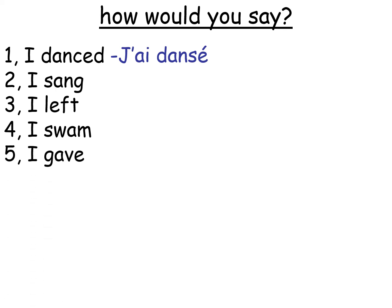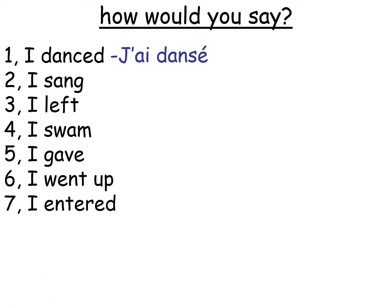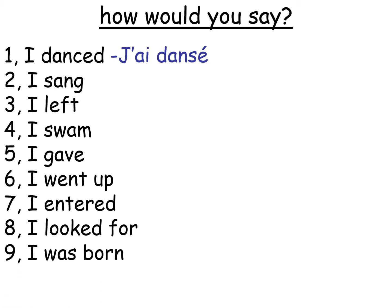But I encourage you to look it up. I gave is the word donner, D-O-N-N-E-R. I went up is the verb monter. We've already seen that today. To enter is entrer. I looked for is the verb chercher, C-H-E-R-C-H-E-R, chercher. I was born, that one's very regular though, so you might have to have a chat about that in a moment. And I washed is the last one. The verb to wash is laver, L-A-V-E-R.